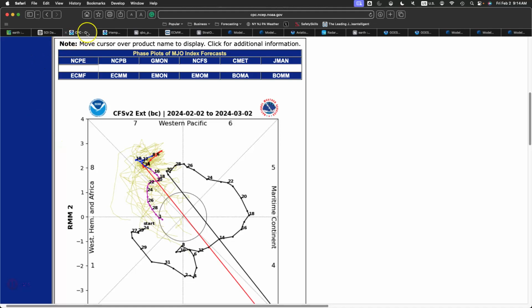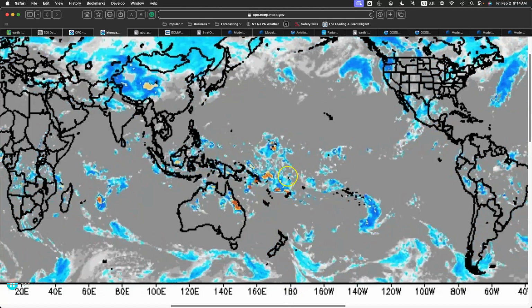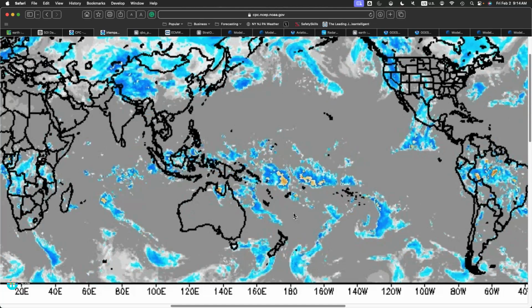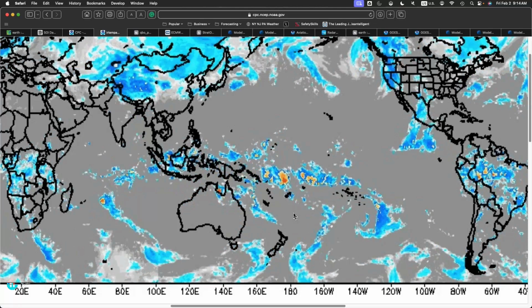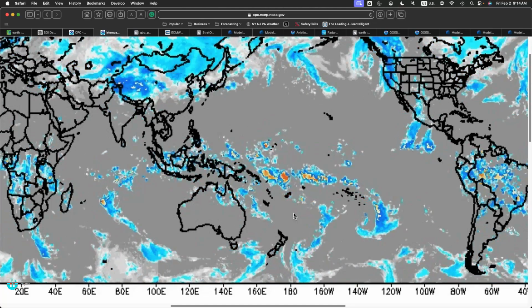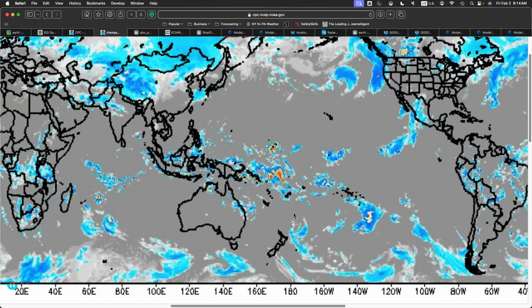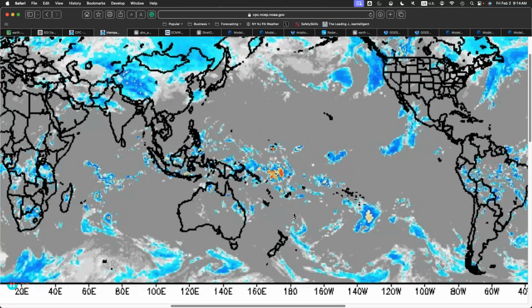Now, why would I be confident of what the MJO is saying? Well, take a look at the observations. We went from dead silent around the date line here to a lot of convection starting to develop around the date line. This is a sign of a change, and you don't have to use a model to take a look at it. These are the literal observations. And so when we start to see convection like this starting to bubble up and take shape here, well, that is a warning sign as well, that it has a potential here of shifting this pattern to one where we would have a better chance, not a guarantee, but a better chance for East Coast cyclogenesis, cold air dropping south.